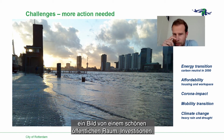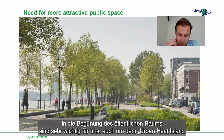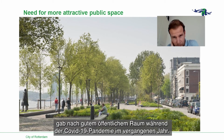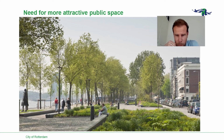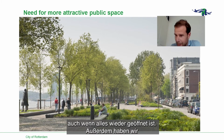You see an image of nice public space, and investing in making public space more green is really important for the heat island effect, rainwater storage, and so on. But what we also saw was that there was a big demand for good public space during the last year during COVID. And we also saw that not in every part of the city there was enough public space. And we think as a city that this demand for good public space and green public space will stay. So it won't disappear once everything is open again.